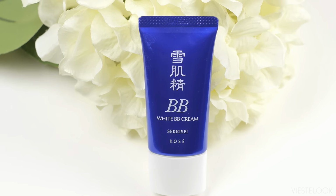Anymore. Like, not as easily, at least. Next is a product that I've been using nonstop. I've been reaching for this almost every day. And this is the Kose Sekkisei White BB Cream.